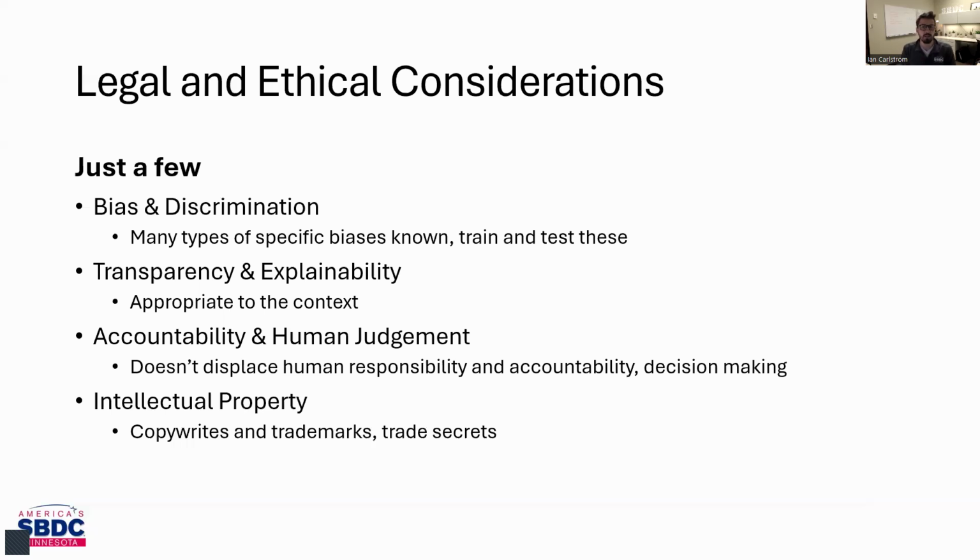Also, keep in mind there are legal and ethical considerations too. We mentioned biases and discrimination. So if you're using this to evaluate a bunch of candidates for a job, make sure that the humans are still looking at the resumes and not just AI. Make sure that you don't just blindly copy and paste and take credit. If AI helped you write something, be transparent about that. Make sure you can at least explain it too. So don't just copy and paste. And don't let this replace humans in terms of responsibility, accountability, decision making. Humans are still very critical, and we have that critical thinking that AI really doesn't have quite yet.